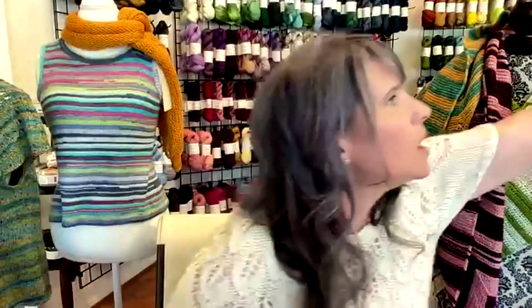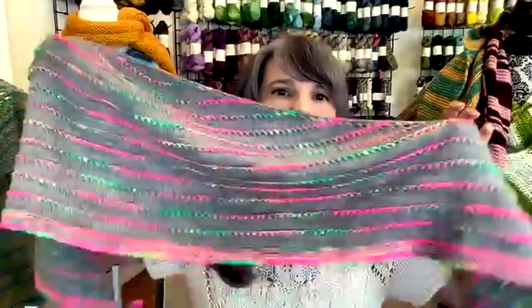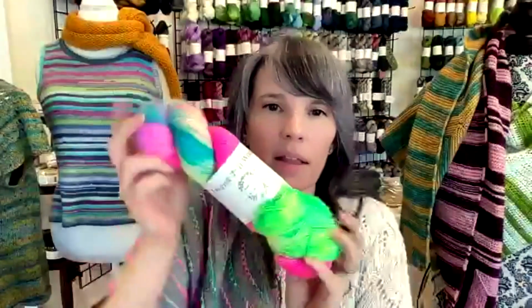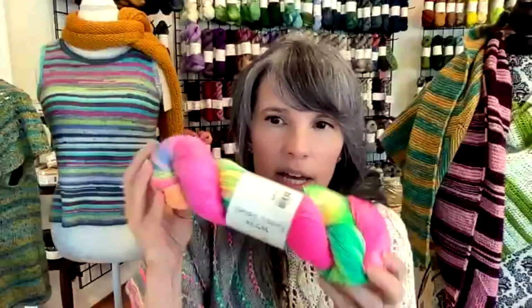Next, I wanted to show you really quick, I know we're running out of time, the loop shawl from Casapinka. This is a super fun one where the yarn does all the work for you. We dyed a fun summer rainbow sherbet color. This hasn't actually hit our floor shop yet. We're saving this for you guys.